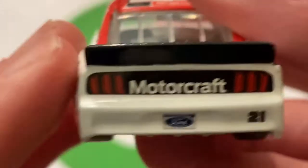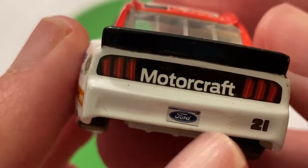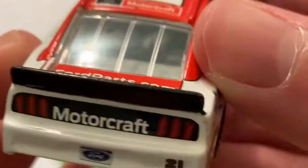There's the Motorcraft logo on the back with the Ford license plate, which I always find funny. There's the taillights, and there's the 21. FordParts.com.